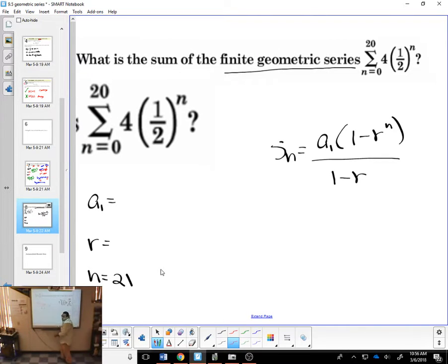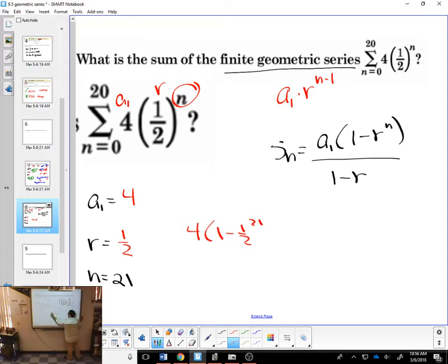Now, do you guys remember that formula I gave you a minute ago to find the explicit formula? It was a sub 1 times the common ratio to the n minus 1. Look at this. A sub 1, you see it? Common ratio to the n minus 1. They gave me everything. What is a sub 1, people? 4. What is my common ratio? 1/2. All numbers are there for me. Just plug them in and have the calculator do it. So this would read 4 times 1 minus 1/2 to the 21st power over 1 minus 1/2.